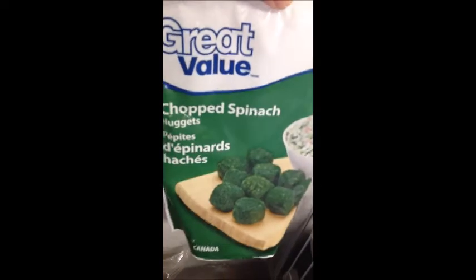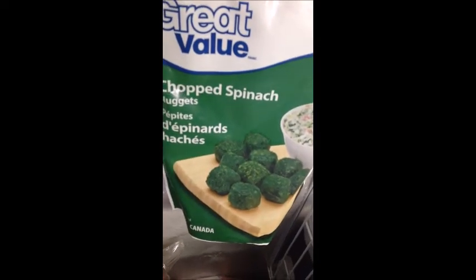I also have, for my quiches, chopped spinach nuggets. Those are terrific. You just take out 3 or 4, unthaw them, squeeze the crap out of them to get the water, and then throw them in my quiche.